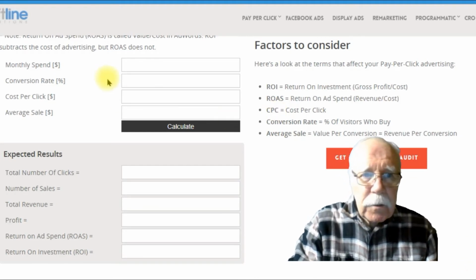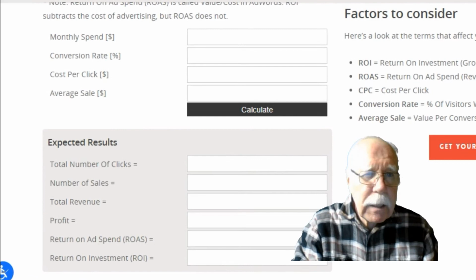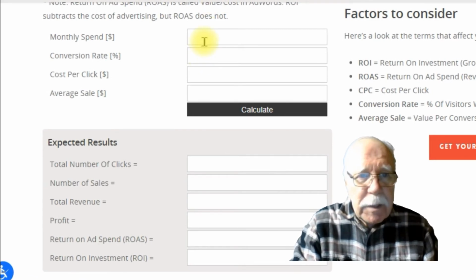We have our Facebook page. We have our landing page. The next thing is our bonus. We'll take you to a free site and show you how you can determine in just a couple of clicks whether your campaign is profitable enough to start spending money in order to leverage your efforts. I've taken us to Softline. This is Softline Solutions. It's softlinesolutions.com, and it's a PPC ROI calculator.